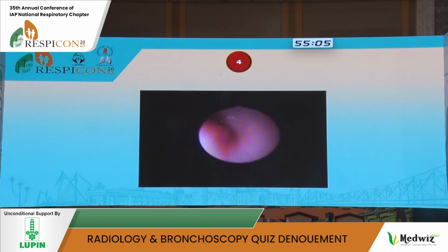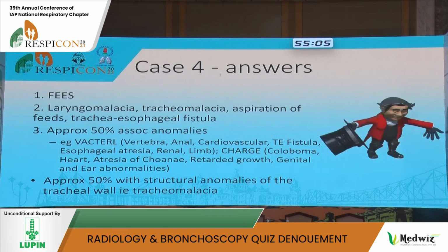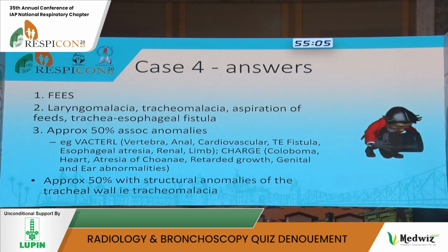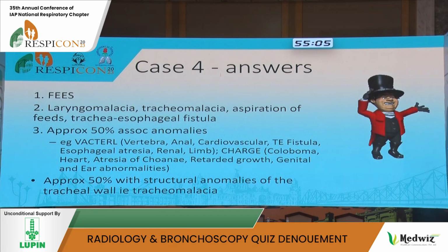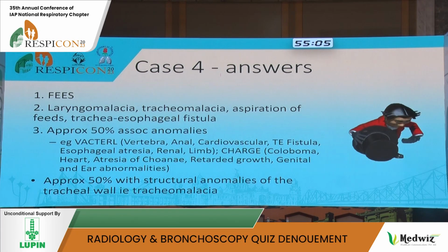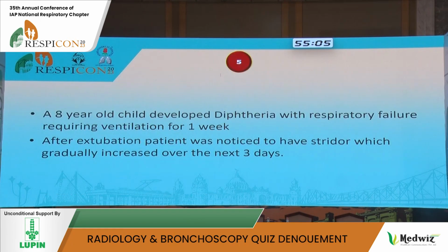So diagnostic is always with the flexi, and for sharp objects, or if you have problems, any foreign body, you can go for the rigid. So yes, if you have an H-type fistula, so all these can be associated, the vectoral, the charge, and FEES does show evidence of aspiration. But what was not there was that tracheomalacia is rarely associated, that was the wrong statement. So tracheomalacia is extremely common.